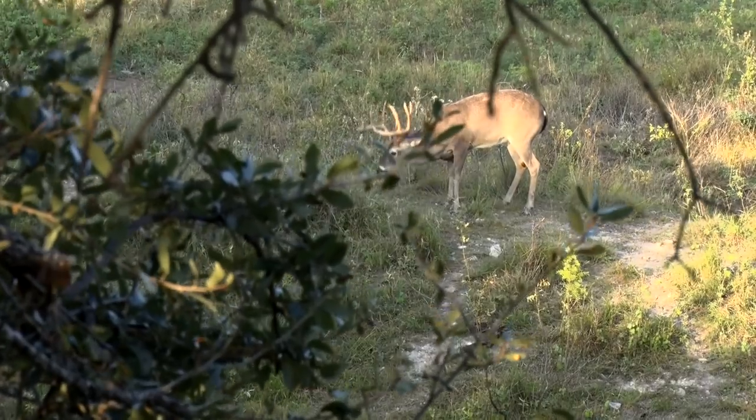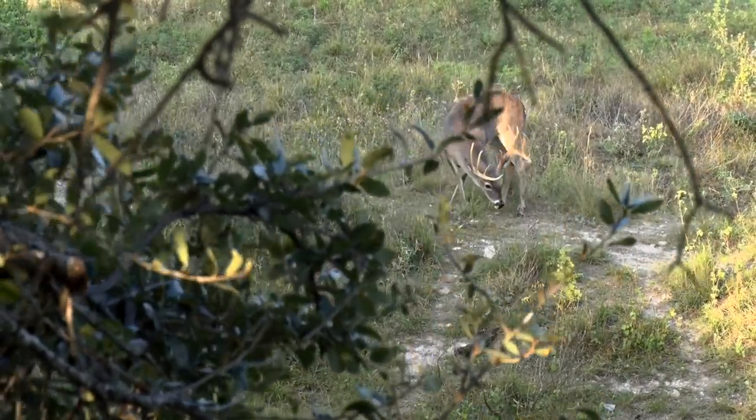And then Wade kind of gave me a little signal and then we saw the buck from the morning that we were hoping for, and then I got excited again.